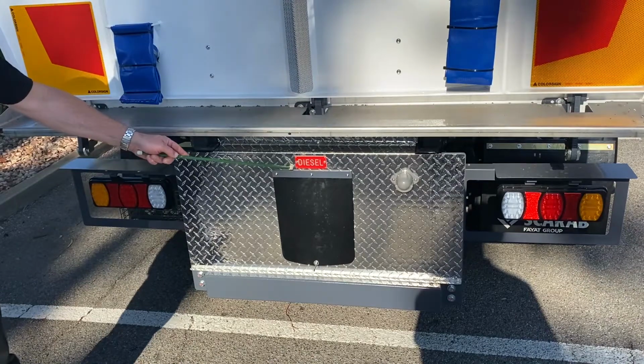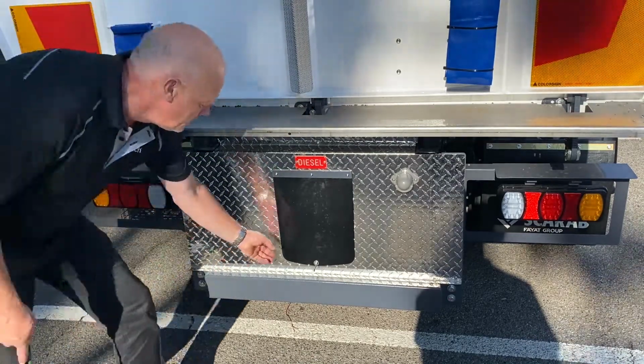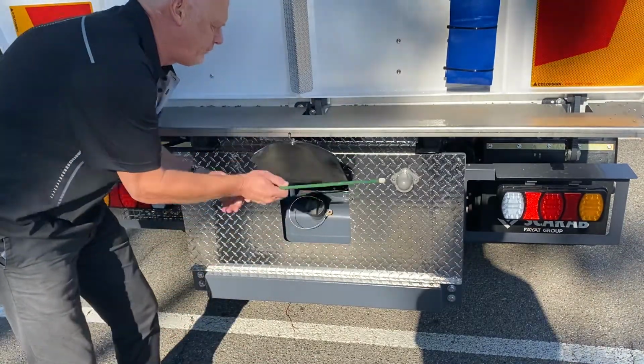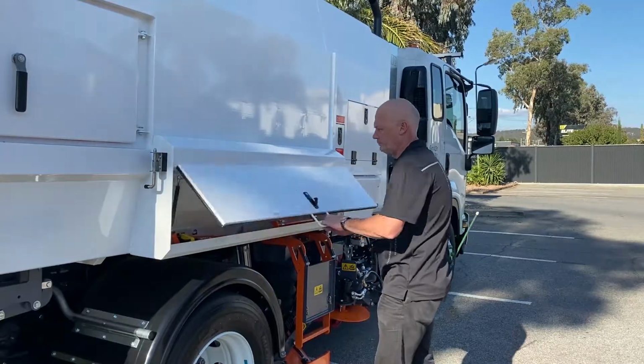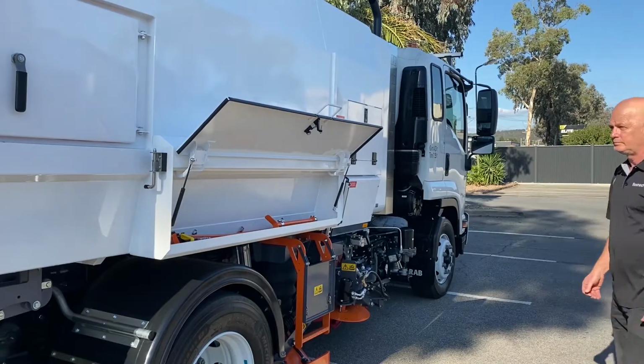The vehicle has a frame-mounted 200-litre steel fuel tank and a lockable fuel cap. It should be filled strictly only with diesel. This side compartment pictured is the vehicle's tool locker, where tools and other equipment can be stored.